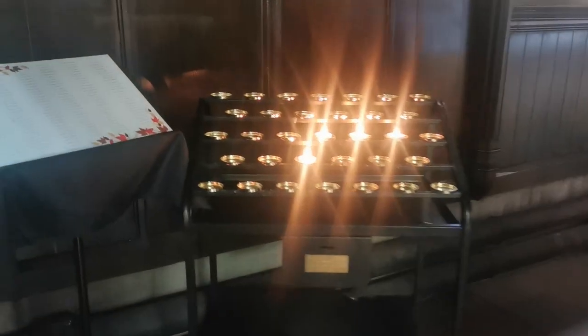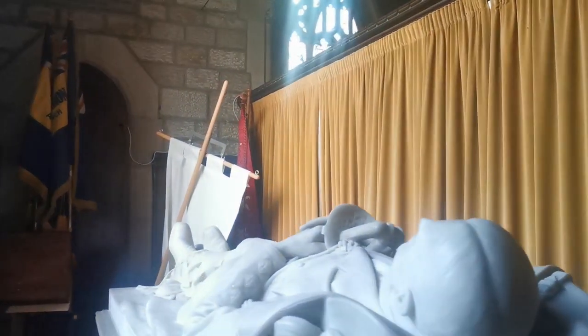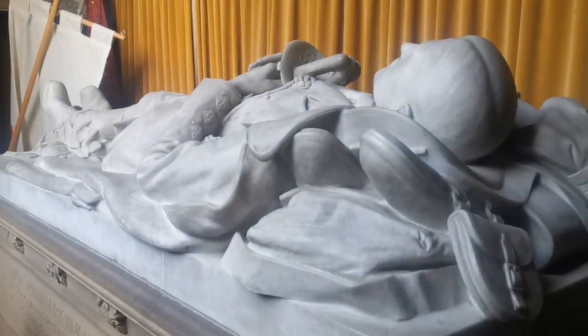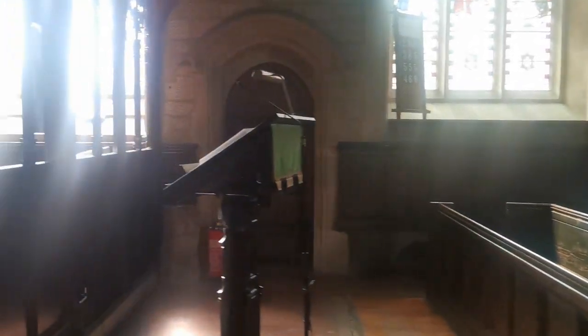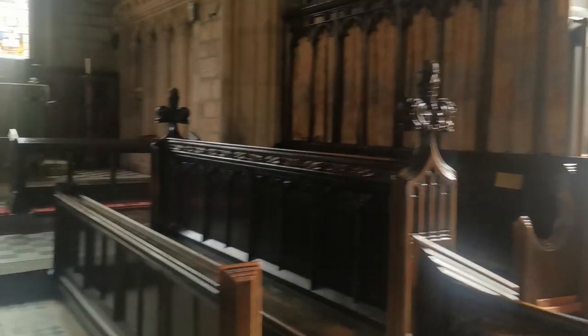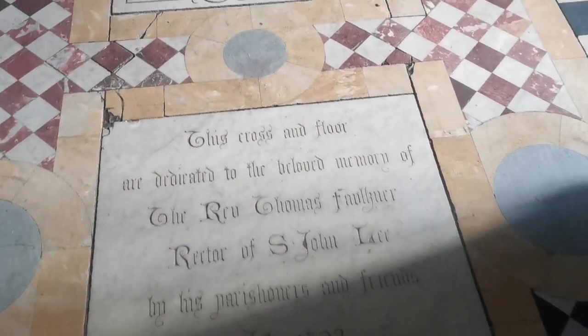And interestingly, in here we have a stone monument to Thomas J. Catron, commemorating the last meal of Muir Lane, who died in the First World War. Unfortunately, sadly, it's in a place where it's difficult to see. And down here is a floor dedicated to one of the previous vicars from the 1930s, Thomas Faulkner.